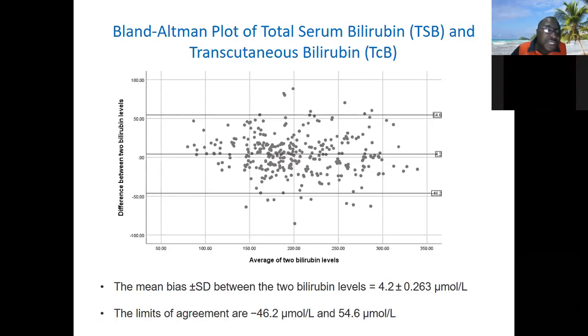But if we had done it the other way around, because in this one what we did was to remove total serum bilirubin from TCB, the transcutaneous, the mean difference would be minus 4.2. It's just below 0. This one is just above 0 now. If you remove the other one from it, it gives the same thing the opposite way.